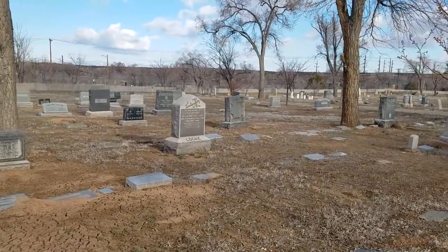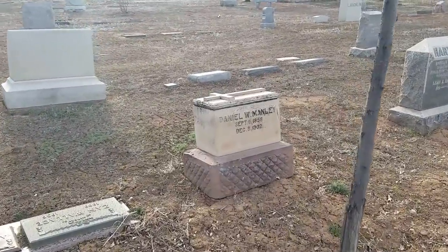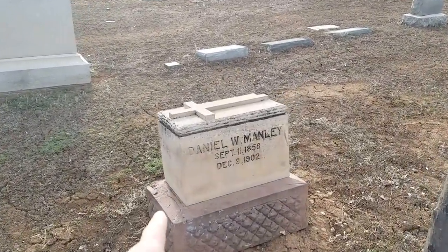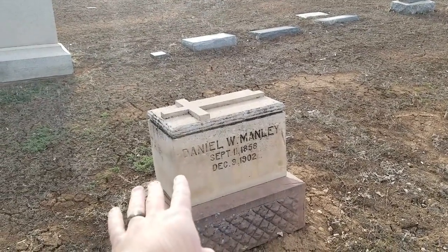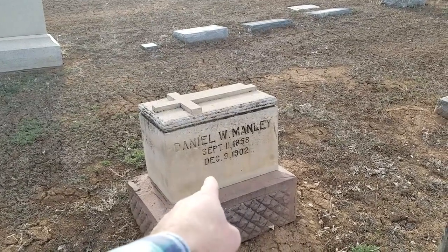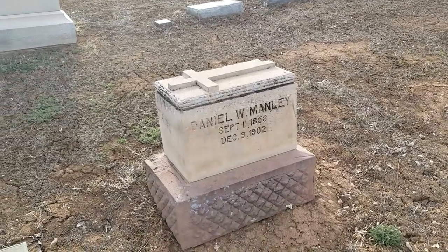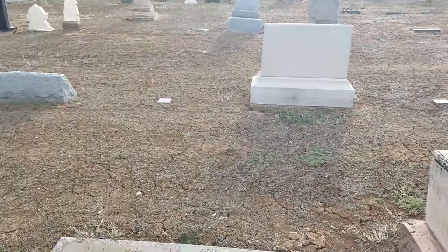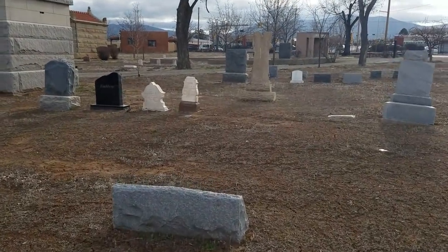So I don't know if there's anyone else. This one kind of stood out to me. This almost looks like a crypt up top the way that it is, but it's been miniaturized. I thought maybe it might have been an infant, but it's not. September 11th, 1858 to December 9th, 1902. There are some older ones in this cemetery for sure.